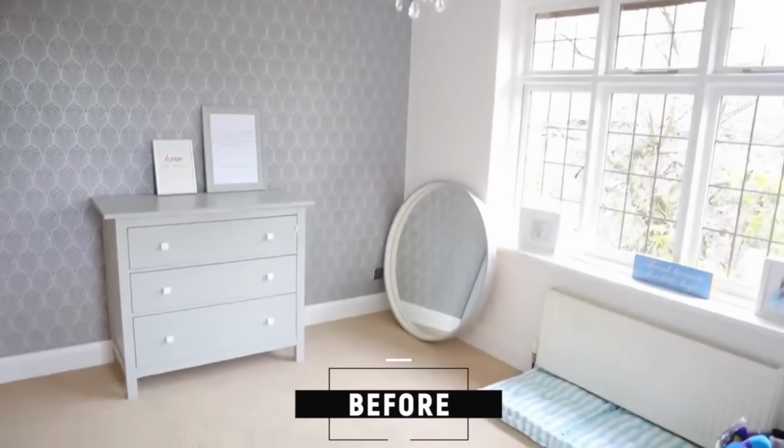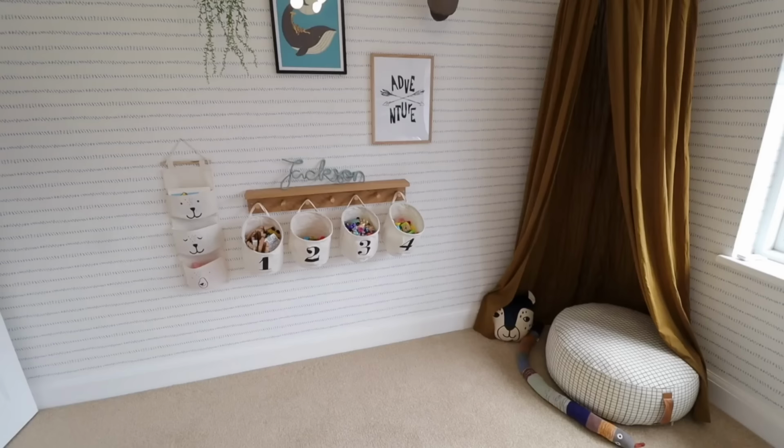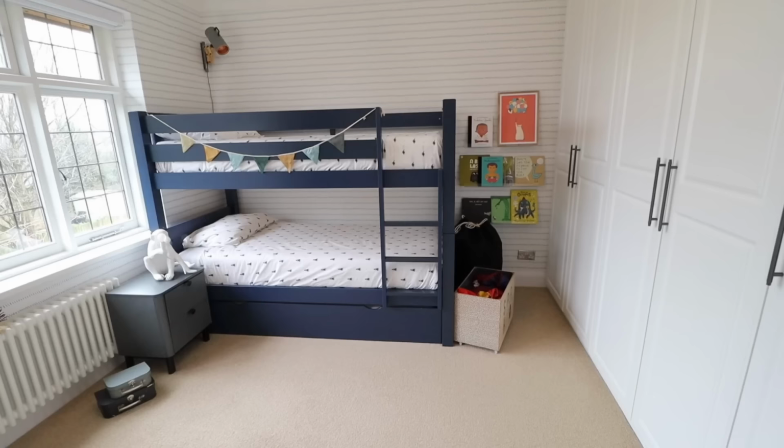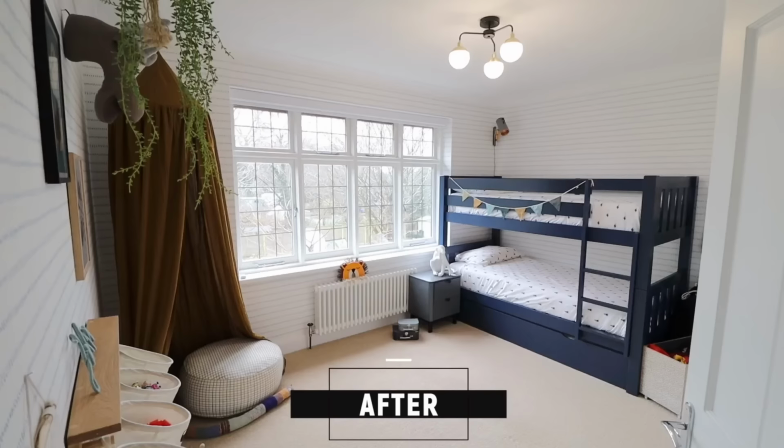Some of you will remember when we moved into this house nearly 4 years ago, we actually did up his room first because we really wanted the boys to have a nice clean space while we were renovating every other room in the house. So we did it up, we put a triple bunk bed in here so they would all have somewhere to sleep while there was so much dust and renovation going on throughout the rest of the house, and it's definitely served its purpose.